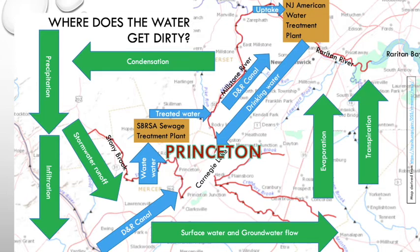Just to see if you've been paying attention, here's a question. Where in this Princeton water cycle does our water get dirty? There's our wastewater, of course. Household sewage goes down the drain for treatment. Garden water soaks into the ground, often with a lot of dissolved fertilizer nutrients in it. And there's stormwater runoff that carries road salts and other chemicals into our storm drains and waterways.